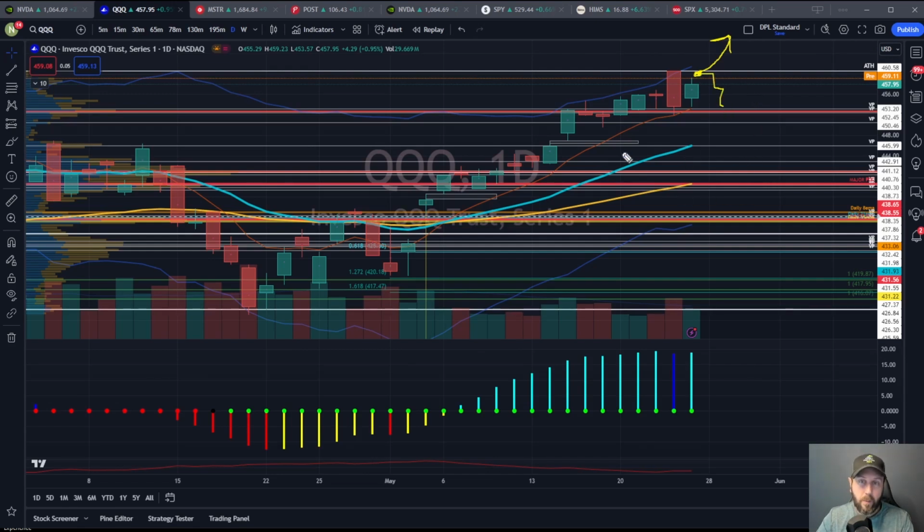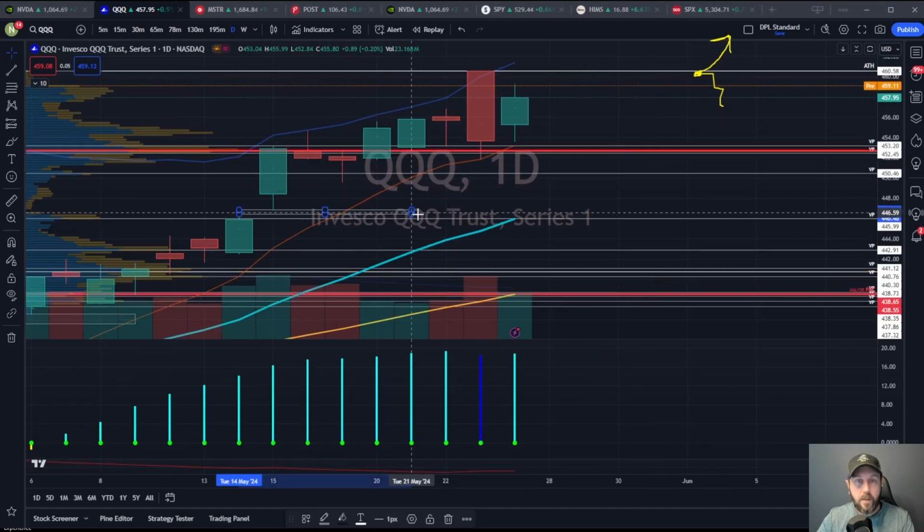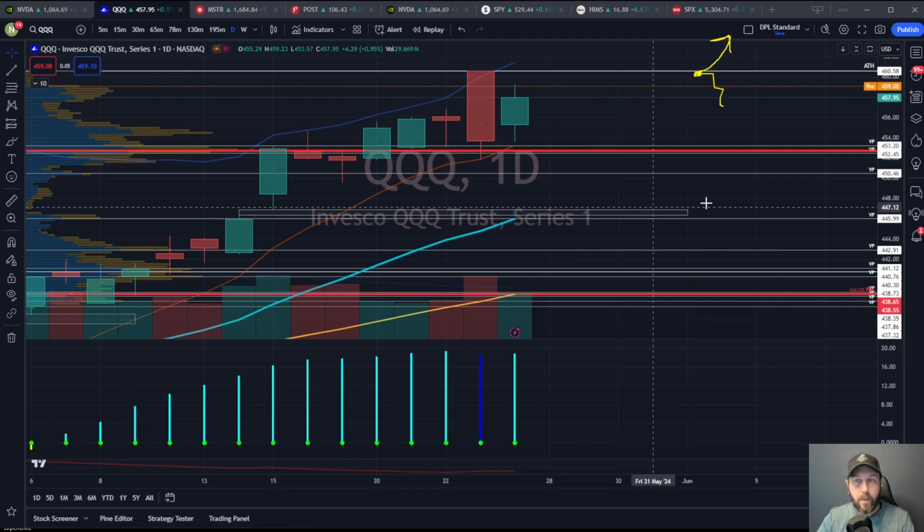I think personally, you can see here too, there's a gap in the Qs. It's a little harder to see. If I zoom in, you can kind of see it. It's right here. There's another gap kind of right through here in the Qs. I think the risk is lower, but it's really, really hard to fight this trend, right? And not something that I'm necessarily interested in doing.